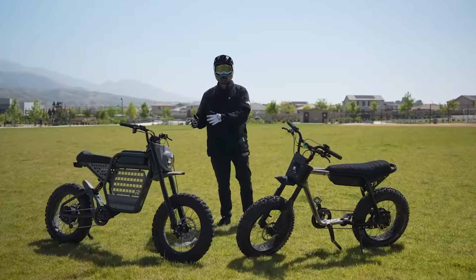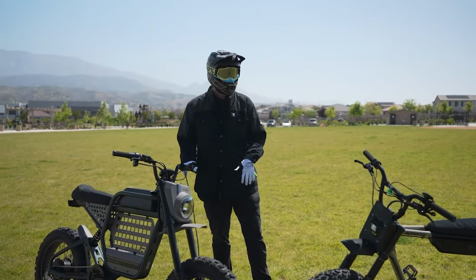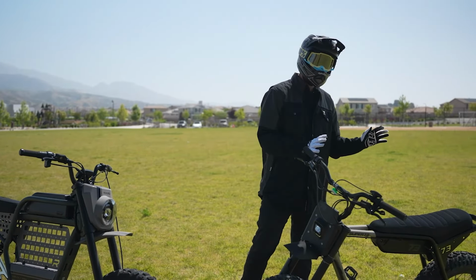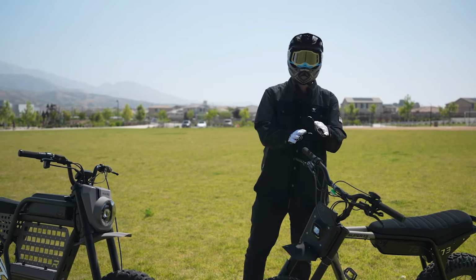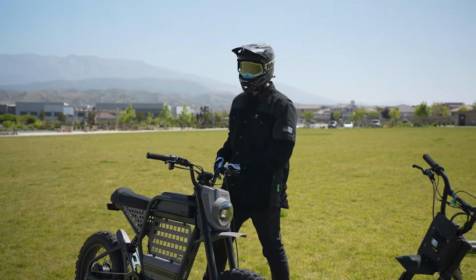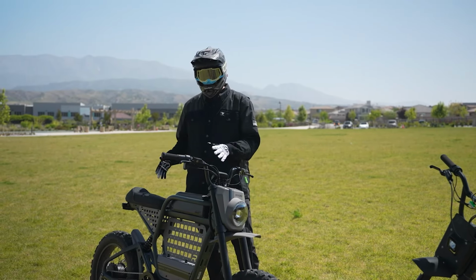So, as you saw, I was really impressed with the Ride1UP. I think this is amazing value, especially compared to the Super 73. This is a great bike, and there's a lot to like about it, and I understand why Super 73 is so well liked and so popular, but Ride1UP has done a fantastic job with this bike. They're offering so much for the money, and so I think this is a fantastic purchase.